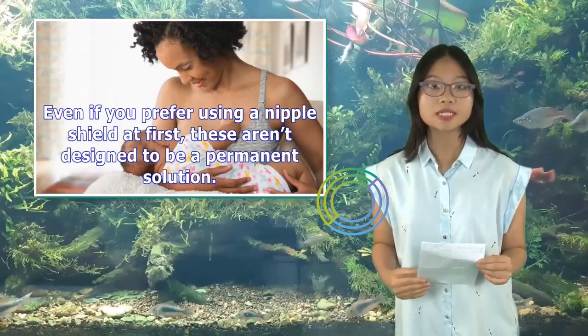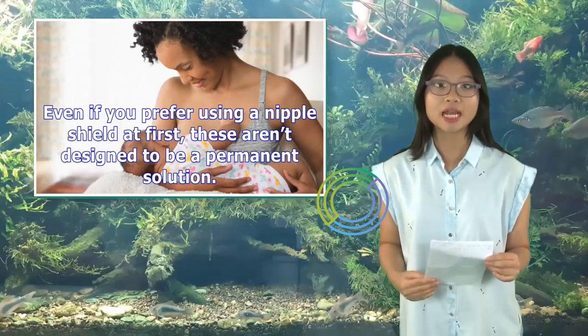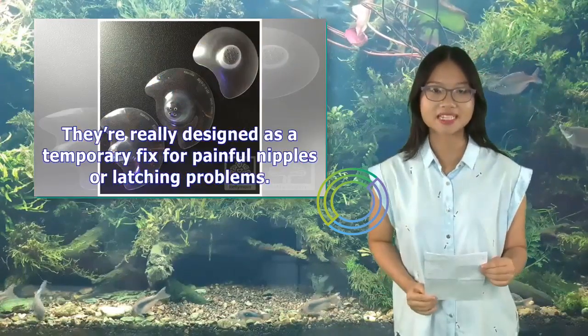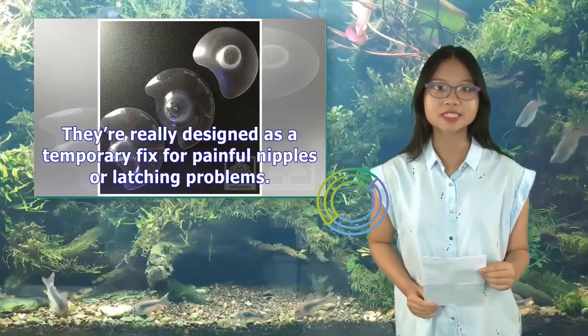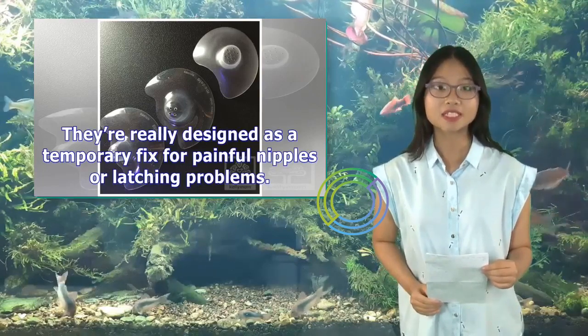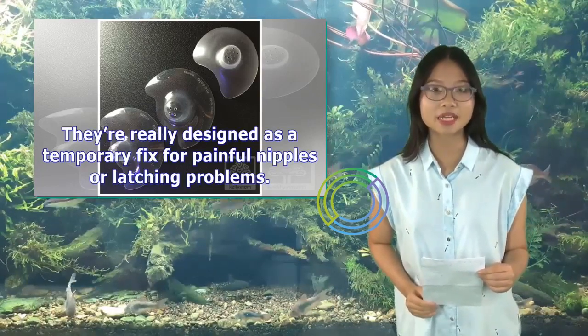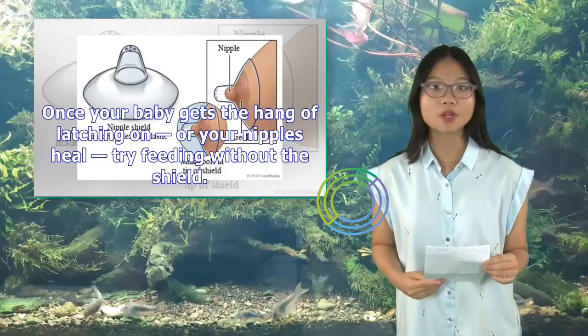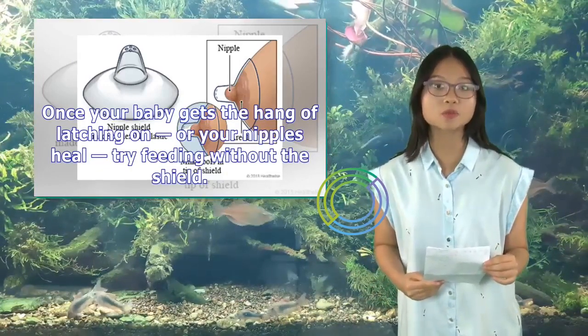Even if you prefer using a nipple shield at first, these aren't designed to be a permanent solution. They're really designed as a temporary fix for painful nipples or latching problems. Once your baby gets the hang of latching on, or your nipples heal, try feeding without the shield.